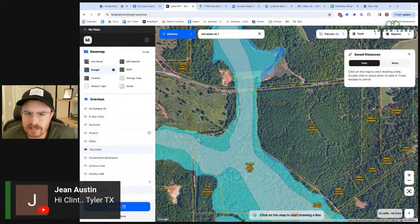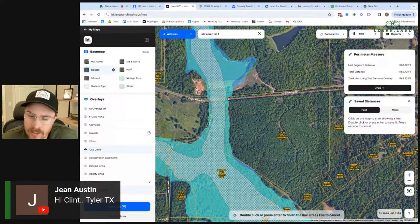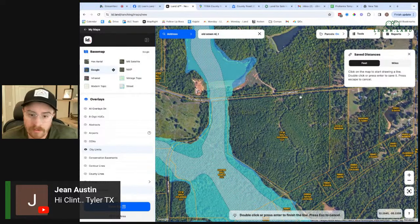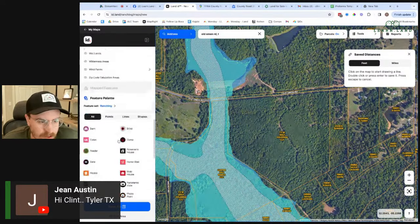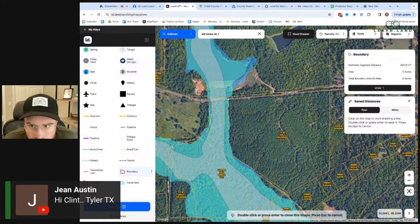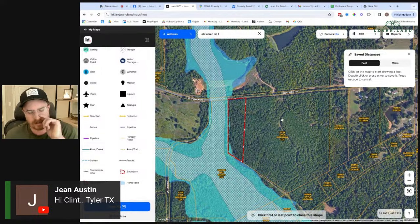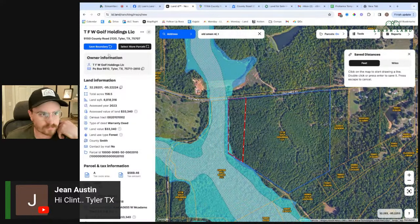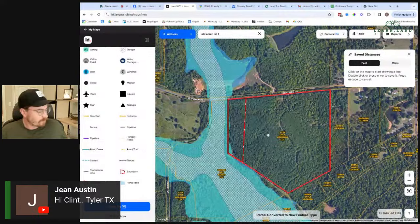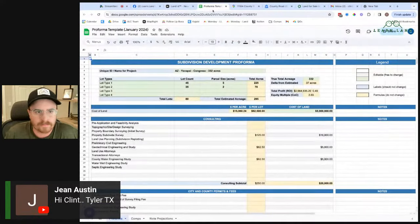One thing I like to see is at least 300 feet of road frontage per lot. So we've got about 1,800 feet of road frontage. So we could probably do 6 lots. I'm not going to draw them all out here, but they would look something like this. Say 300-ish feet. So that might be a subdivided lot out of this overall property here. Okay, so we see that. Let's use this as our example property today.